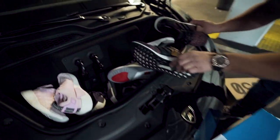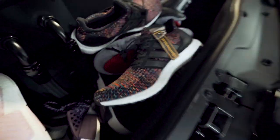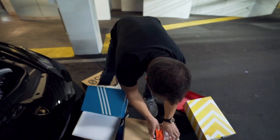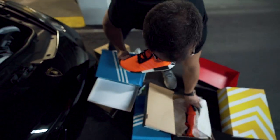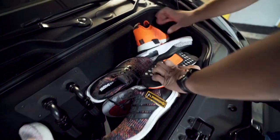I like these ones. Who'd you get these ones for? For Hermes. Hey, those are sick. Hermes, Continental boy, flexing. Oh yeah, these are my favorites. These are his new softball shoes. They are definitely my new softball shoes.